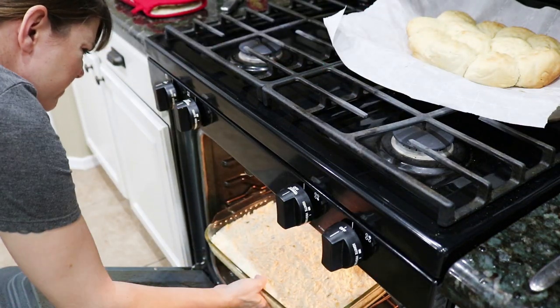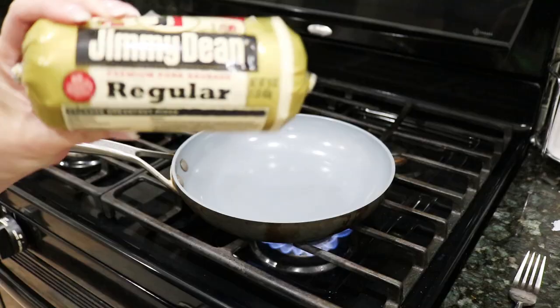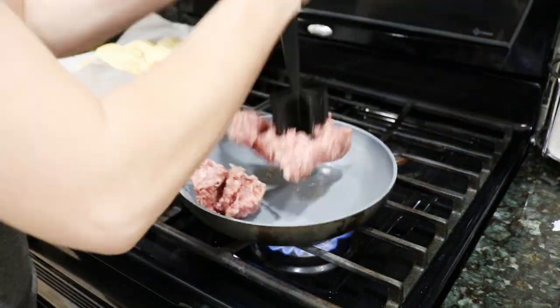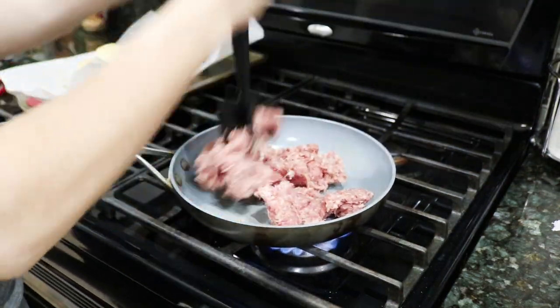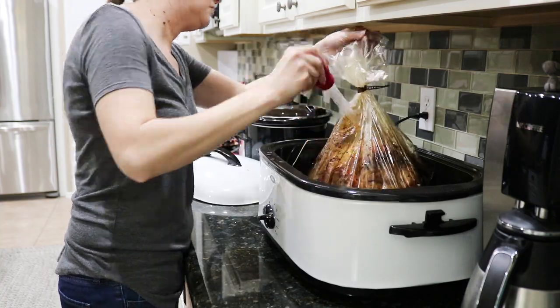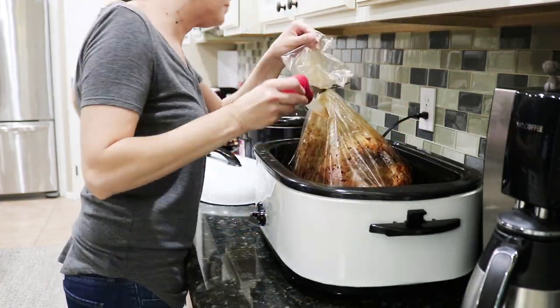Now we're gonna put the potato casserole in. That is gonna be for 1 hour. So while that's going, I'm gonna cook up the sausage. I like putting sausage in my stuffing. And while that's going, we're gonna baste the bird. It's looking goldeny brown now, guys.